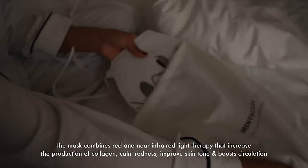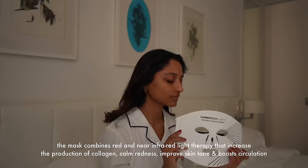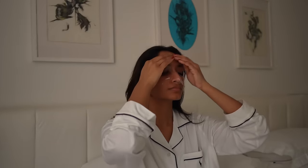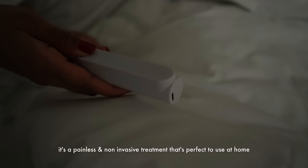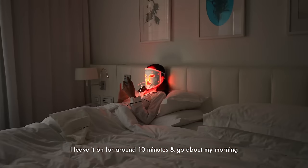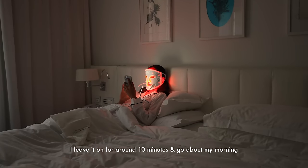And if you're not familiar with LED light therapy, the mask combines red and near infrared light therapy, which helps to boost the production of collagen. It really helps with fine lines and it also helps with blood circulation. And I love that it's non-invasive. It's something that I can just pop on at home, and I leave it on for around 10 minutes and I go about my day.